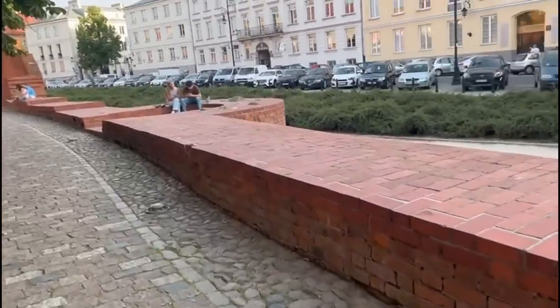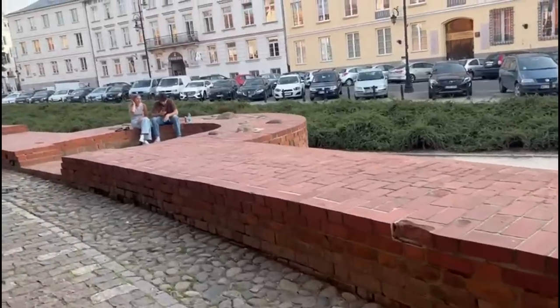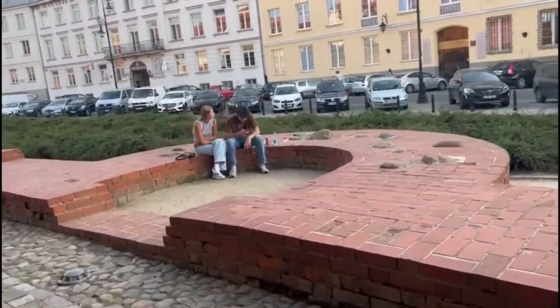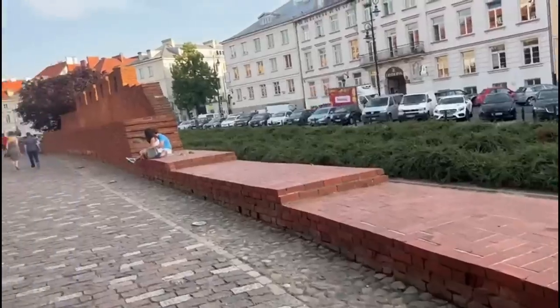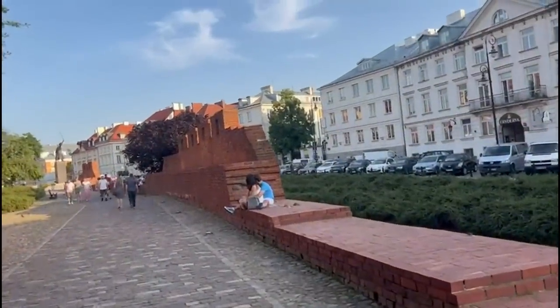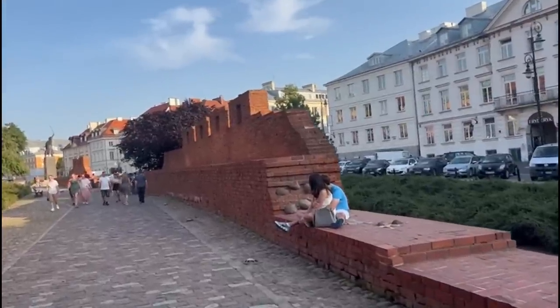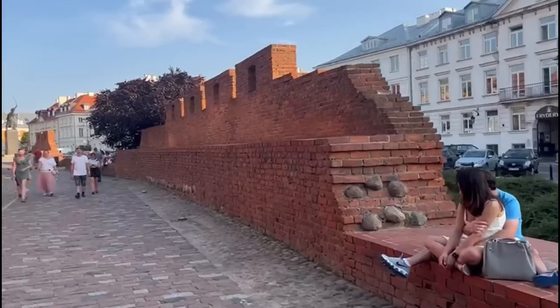Now, how much of this wall is original wall? I would say not much. So this is probably where they had a cannon at some point, right? I would guess, based on the shape of it. Now, that looks like that might be some of the original wall right there. It looks pretty old. It's about 5 or 6 feet thick.